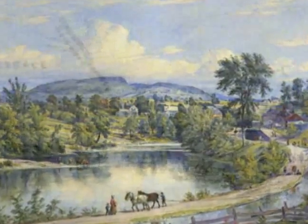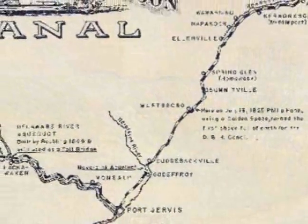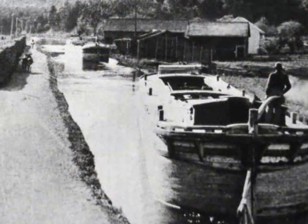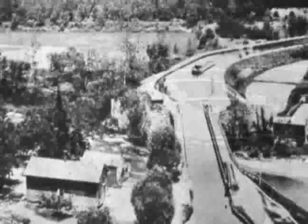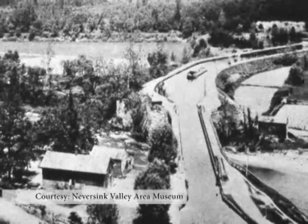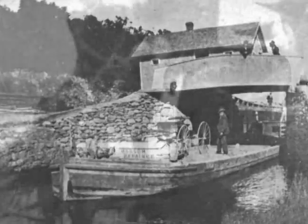It was cut through 108 miles of wilderness by more than 2,000 men and 200 teams of horses to link the Delaware River to the Hudson and carry hard coal from eastern Pennsylvania to New York City. It helped build the Brooklyn Bridge and the Statue of Liberty. It carried the leather boots to the Union Army during the Civil War.